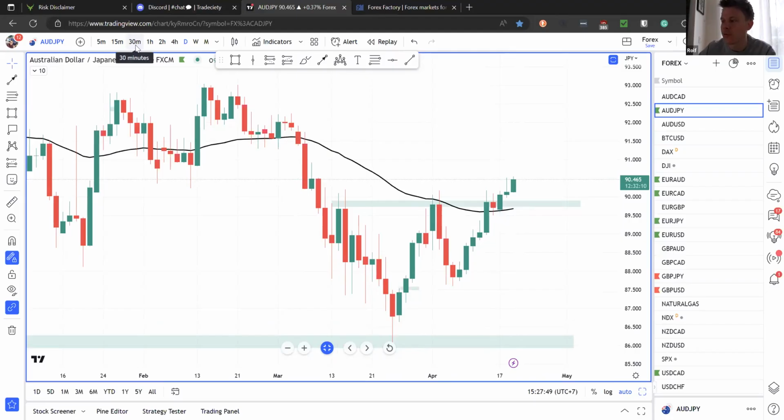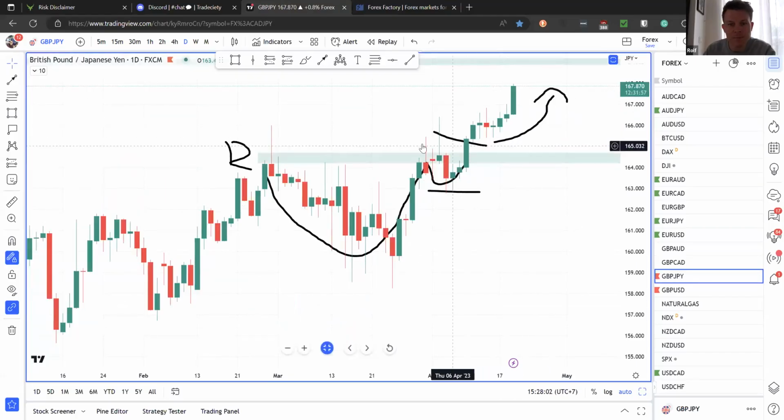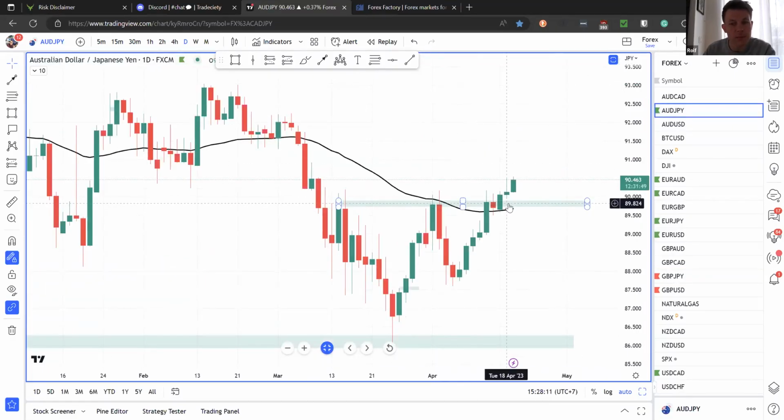That's always what I'm looking for: some kind of higher time frame signal. It could be, in the case of the Euro US dollar, the higher time frame engulfing candle that would set my tone bearish for the next day. It could be, in the case of the British pound yen, the breakout with a high momentum candle above a higher time frame cup and handle resistance. It could be here the Aussie yen breaking above a long-term resistance with an engulfing candle. Those are the things you really want to look for if you are doing those higher time frame bias plays.